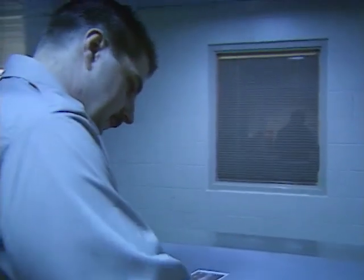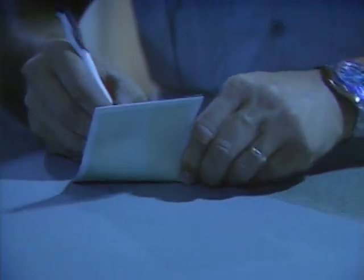Can I just leave these with you? Jeff? You mark these with date, time, and initial, and this will then become an exhibit in evidence in court.